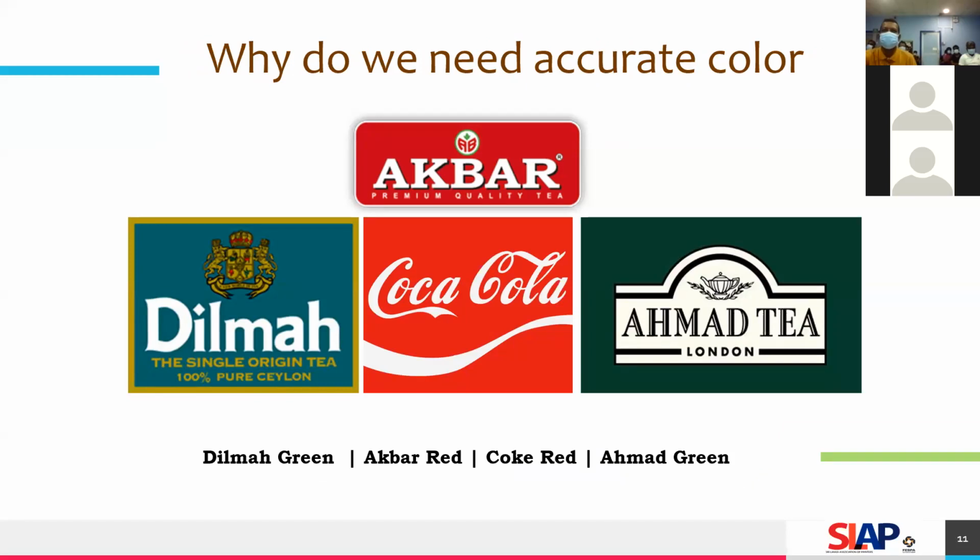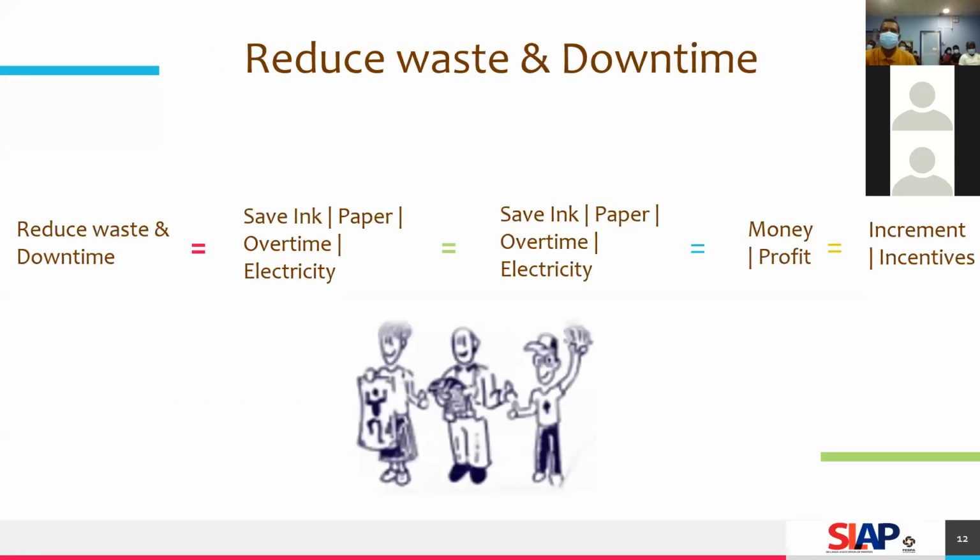Because you can't communicate everything in CMYK. So you need a mechanism to independently communicate colors. This is where LAB comes in. We will talk about that on the next slides.